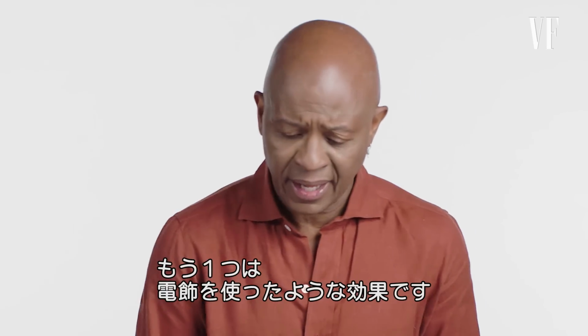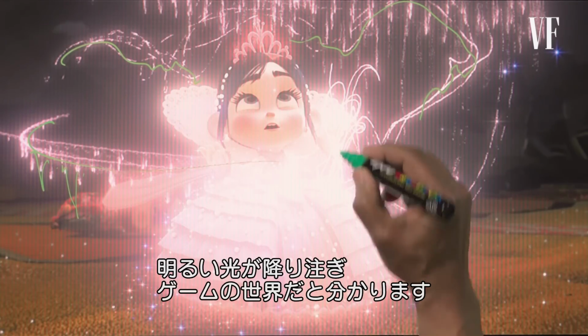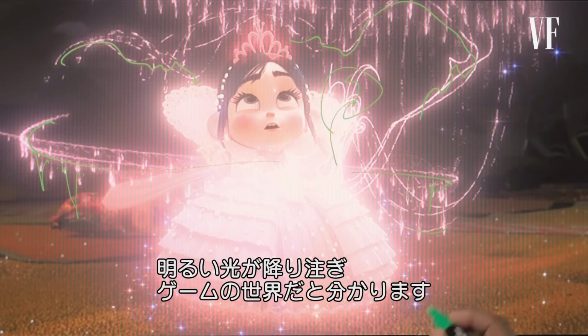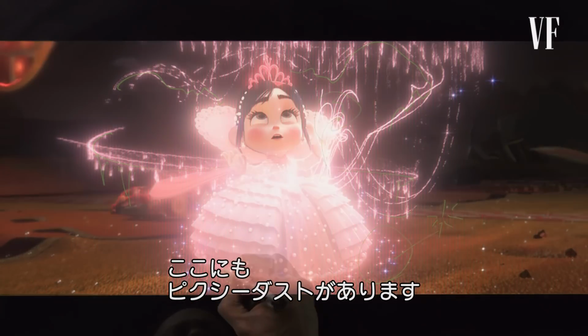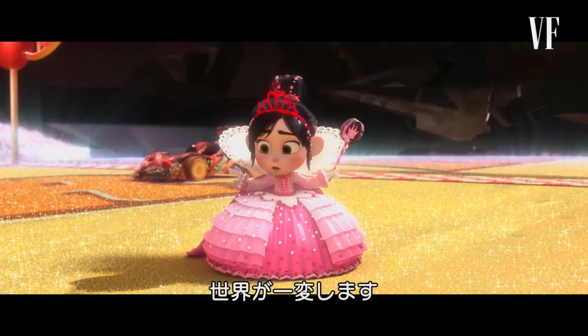But another thing it's got happening is all these electrical effects here. Bright, electronic stuff raining down as well, letting you know that you're still in a video game. Again, here we are with our friends, the little pixie dust. Gotta have that popping off. Bam, the whole world transforms.